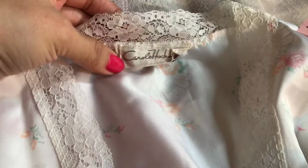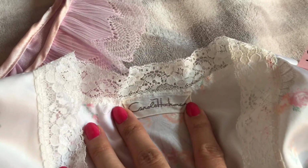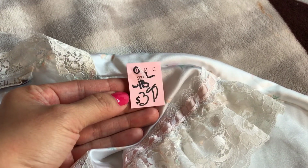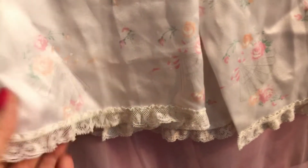This is the brand. Let's see if you guys could see that. That's the brand. Got it for $3.99. Large. It's a large pink tag. It wasn't on sale, but I didn't mind it. I did not want to leave it. Look how pretty it is. Also, it's a short robe. Look at the bottom, pretty lace detail on the bottom. So I loved it.